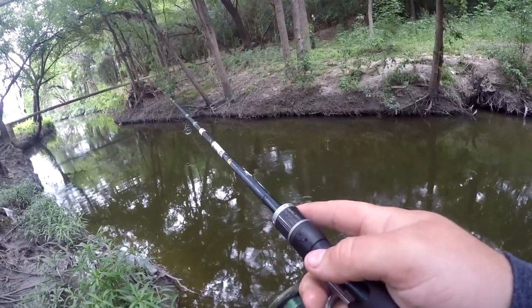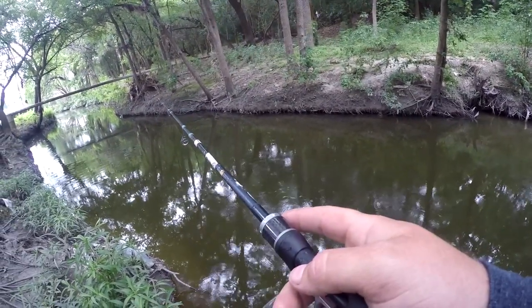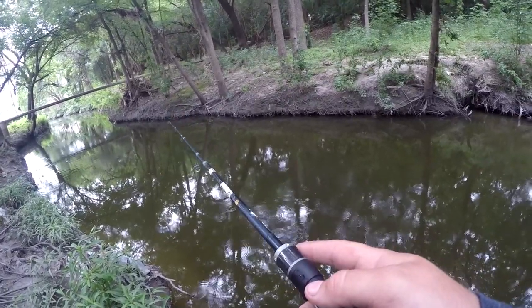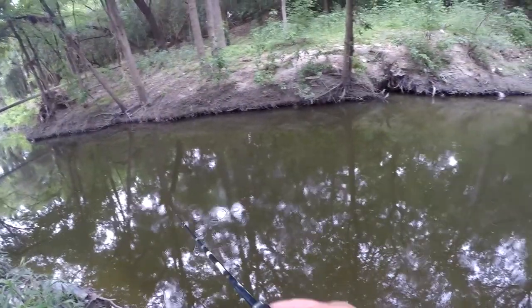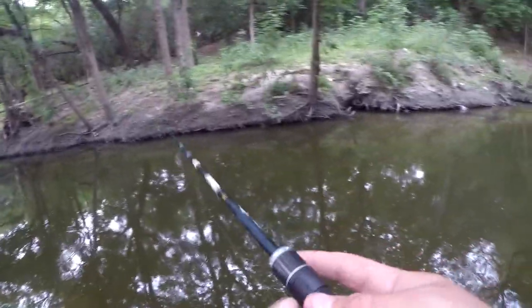Still haven't got any bass. That's what I'm looking for, is bass. But I'm seeing them out there. Only one of them was a decent size. And with the way it's raining, I don't think I'm going to have time to check out some of the spots where bigger ones might be hanging out. But, well, maybe not. It's starting to lighten up. And it stopped raining again.